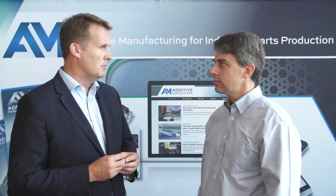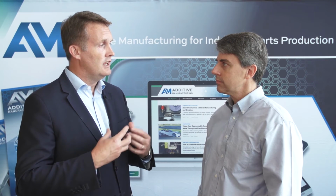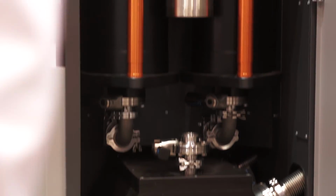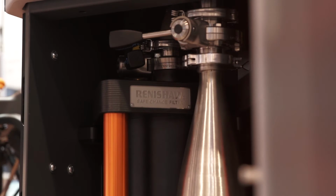Another key area is automation. So you're going to see on our latest machines integral powder handling. That means no more manual sieving. And that's important because it drives labor costs, of course, but it also affects product quality in terms of reducing opportunities for oxygen to creep into the powder. And it deals with a key health and safety issue that is of concern to manufacturers.